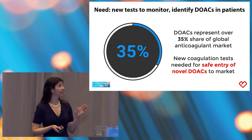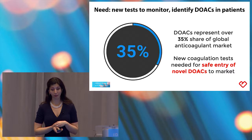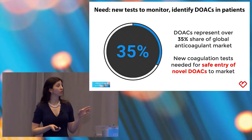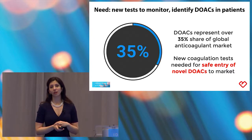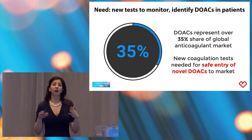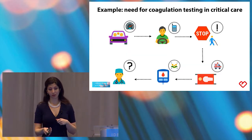Now, as we've already stated, these DOACs represent a giant share of the global anticoagulant market, and there are a number of them also currently in clinical trials now. They have the same mechanism of action, but they just require less frequent dosing and are deemed to be potentially a bit safer as well.